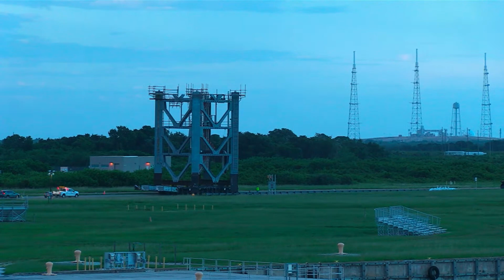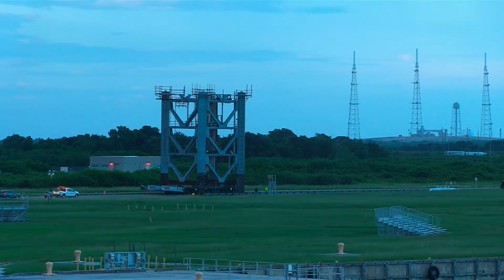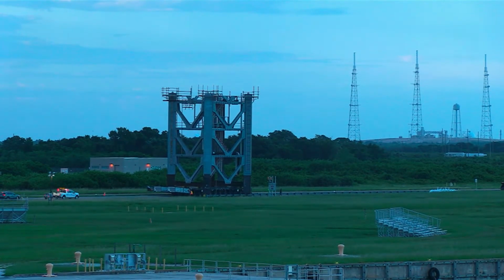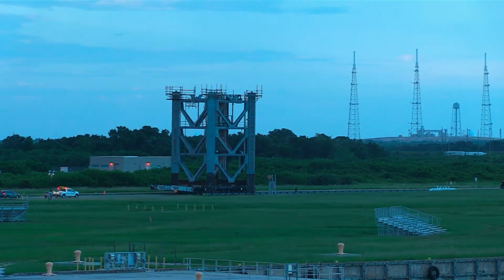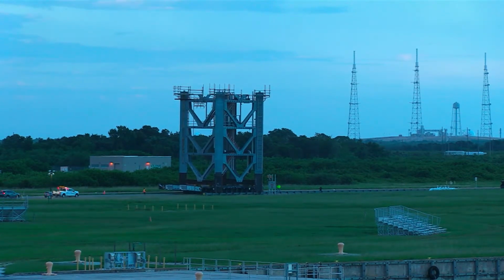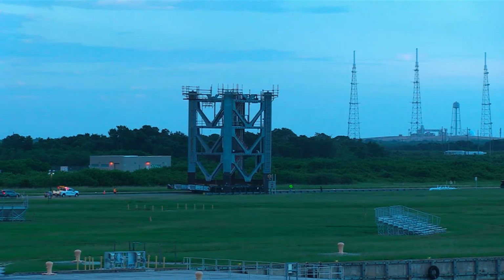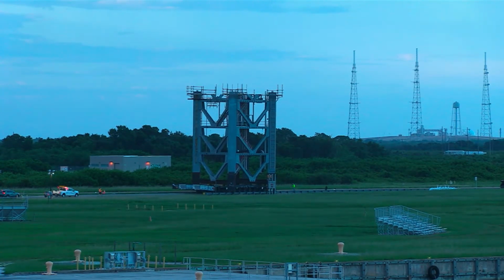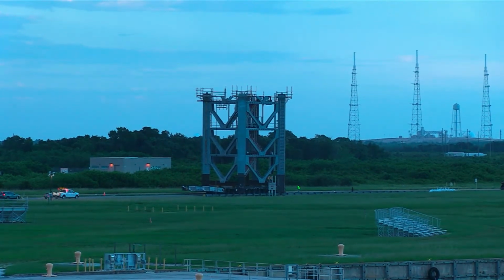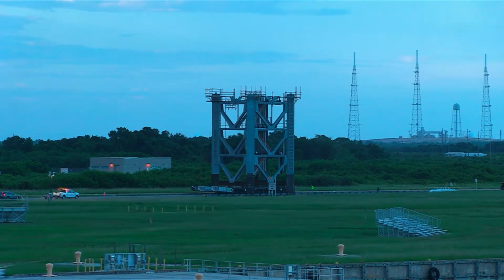They were originally built for the Apollo program for Saturn V rocket launches back in the 1960s, then refurbished and outfitted for the Space Shuttle program. At the end of the shuttle program, Pad 39B was transitioned for use initially for NASA's Constellation program, which was canceled in 2010, and then that was replaced by the Space Launch System, the heavy lift moon rocket that is now part of the Artemis program. So that's the home of the Artemis Space Launch System rocket at Pad 39B.